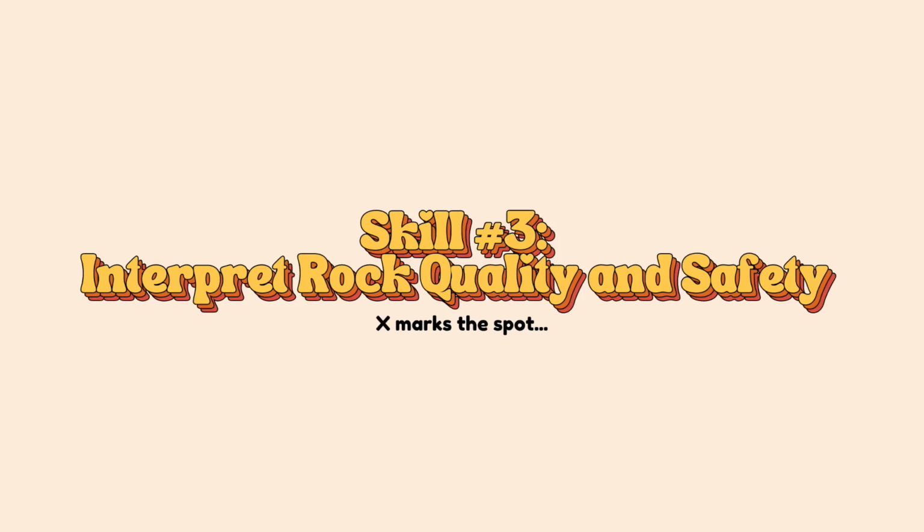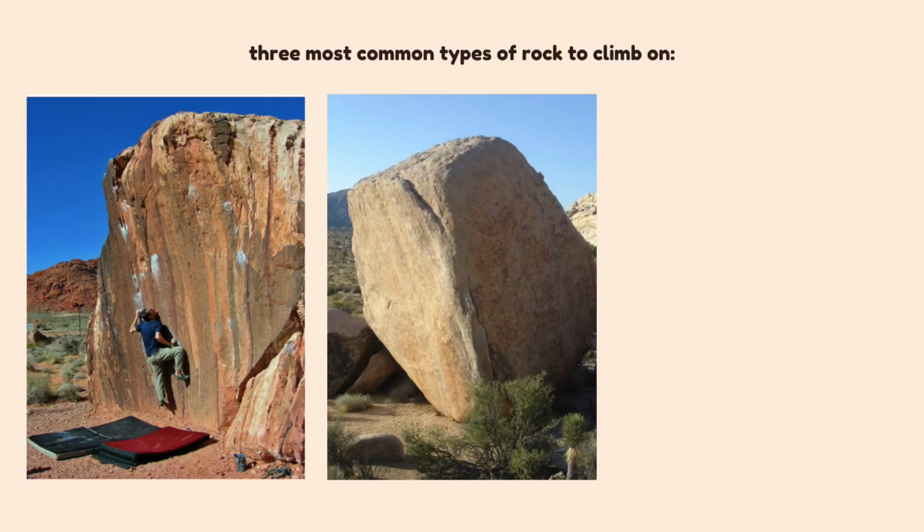Skill number 3, interpret rock quality and safety. So as you probably know from your science classes in middle and high school, not all rocks are made the same, and the 3 most common types of rocks that you will climb on outdoors are likely granite, sandstone, or limestone. Granite can be found in places like Yosemite Valley and also Joshua Tree.